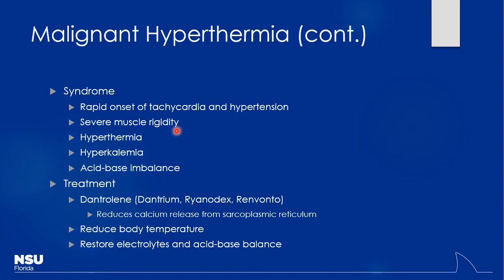So how do you think we treat that? Well, how do you treat acid-base disturbances? If you have a metabolic acidosis, how do you treat that? Give an alkalizing agent. What's the common one we use? Give them sodium bicarb, absolutely. So we can give them sodium bicarb.